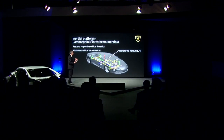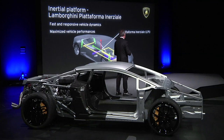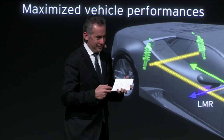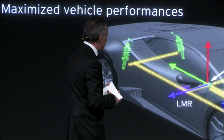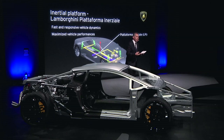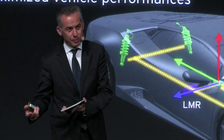Now we come to this famous Lamborghini Piattaforma Inerziale. What I mentioned before is really something unique, because normally this is a system that is used in aeronautics or in rockets to be able to calculate in real time the positioning of the airplane or of the rocket. And normally in the car business, this kind of analysis is made through calculation. Calculation takes time, and for us, time is against a super sport car.